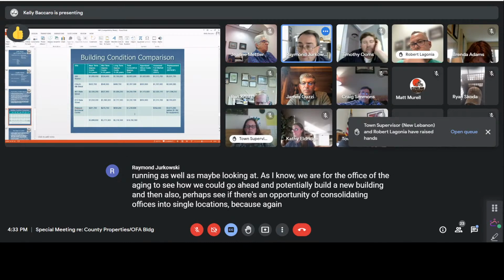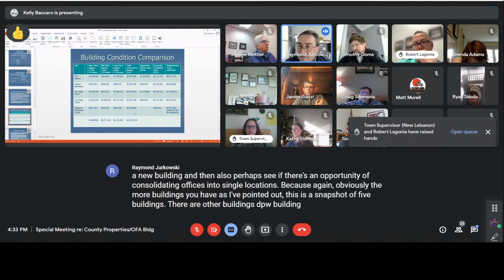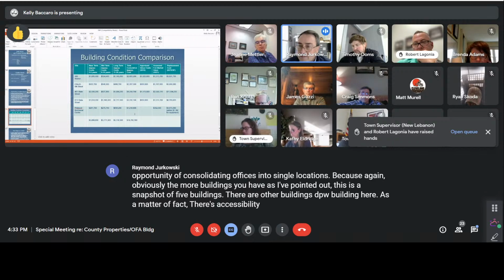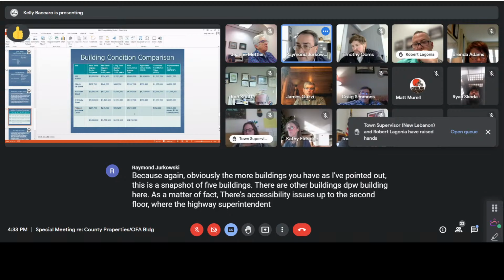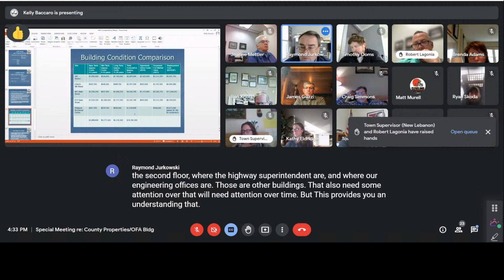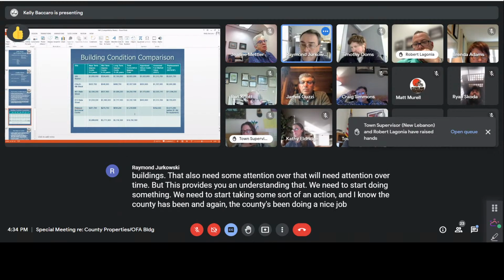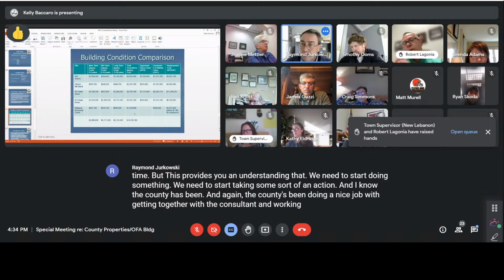Because again, obviously, the more buildings you have, and as I pointed out, this is a snapshot of 5 buildings. There are other buildings, the DPW building here, as a matter of fact. There are accessibility issues up to the 2nd floor where the highway superintendent is and where our engineering offices are. Those are other buildings that also need some attention over time. But this provides you an understanding that we need to start taking some sort of action. And I know the county has been. The county's been doing a nice job getting together with the consultant and working through National Grid on the energy.